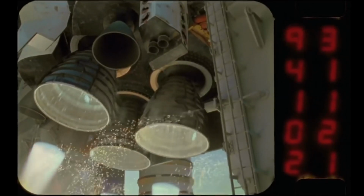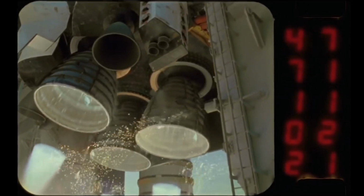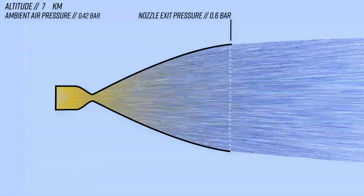It's actually kind of amazing to me that we can go all the way from hundreds of bar of pressure down to less than 1 bar in such a relatively short distance. And it's also weird to me that even though the exhaust gas is moving at unbelievable speeds, the exhaust pressure can actually get really, really low. And the lower pressure we can get that exhaust gas, the more we'll have converted high pressure into high gas velocity, which is desirable. But as a rocket climbs in altitude, the ambient air pressure outside of the rocket lowers.